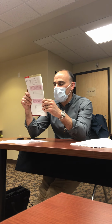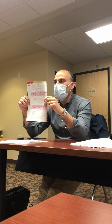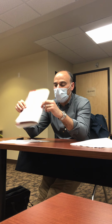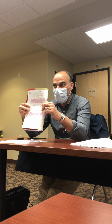What do you notice about the two, as opposed to what we were just looking at before? What do you notice about this one? It's not uniform. Very good. So this is what we call polymorphic ventricular tachycardia, okay? More than one morphology. So this means this is not just coming from one spot in the heart. This is coming from different areas that are activating at the same time.